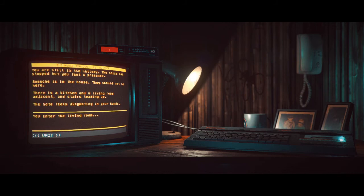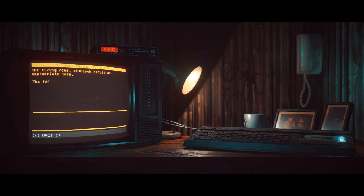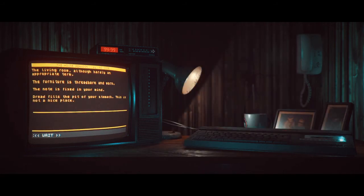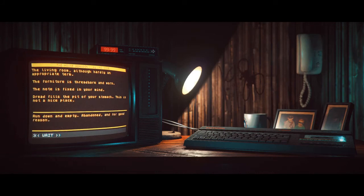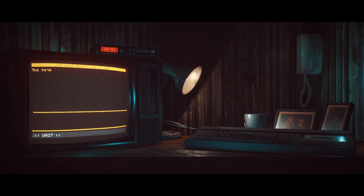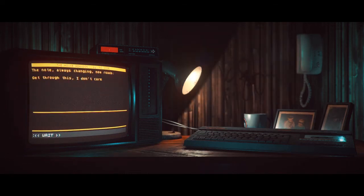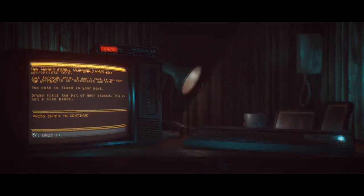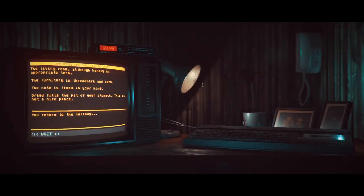You enter the living room. The living room, although hardly an appropriate term. The furniture is threadbare and worn. The note is fixed in your mind. Dread fills the pit of your stomach. This is not a nice place. Look around. Run down, empty, abandoned, and for good reason. The note, always changing, now reads, "Get through this. I don't care if you want to or not." Exit. You return to the hallway.